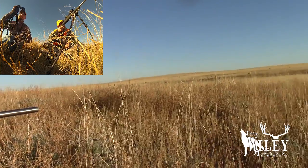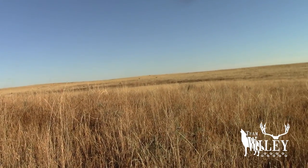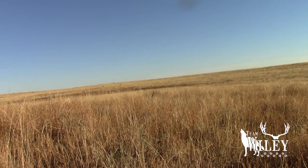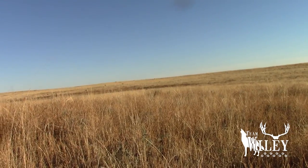Yeah, you just be patient with these antelope. They'll come to you. He closed probably a couple hundred yards for us. I know. Nice shot.